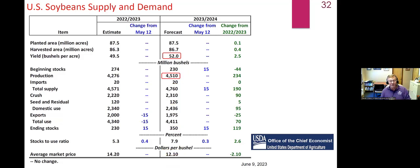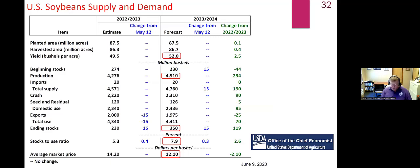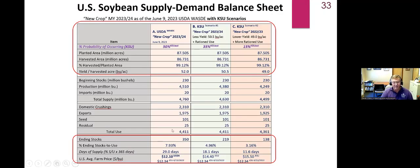There's the production figure that you'd have. Ending stocks to jump about 120 million bushels, stocks to use move up about 2.6, price drop off about $2.10. So here's some alternative scenarios. I figure at least 50% chance they're right. We haven't even got a lot of that crop planted yet, but if we stay dry, if we get 50 and a half, still a good yield, get 49 bushels per acre. You can see how the supply demand balance sheets are affected. And you can see where instead of 739, we're getting back to where we were last year about.